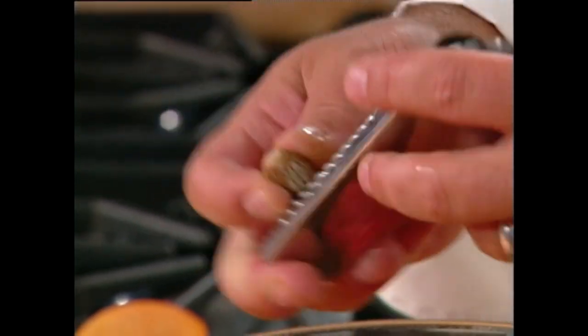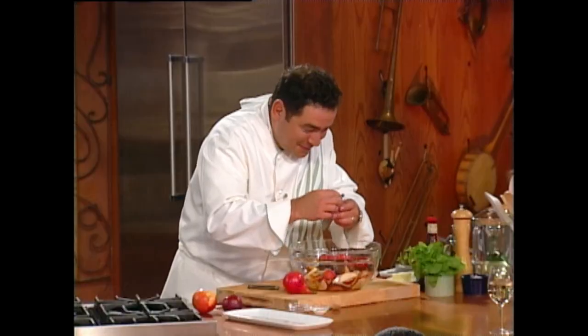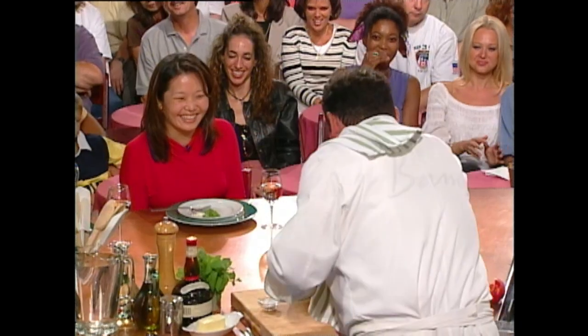Cute, huh? It's even got its own house. Just put it right back in there.